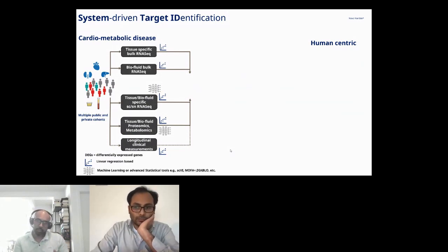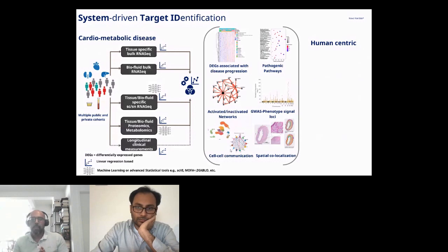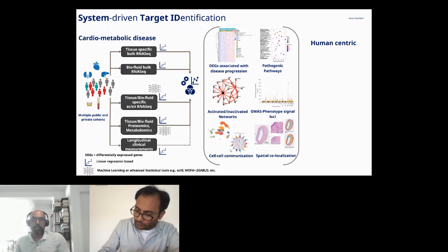Integrative fashion can be paired, and that can be non-paired, to elucidate different forms of evidence that can give us an overall evidence package in a human-centric manner. This helps us understand how genes are associated with disease progression, what the underlying pathways are, if there are very specific molecular hubs, and if around those hubs and genes we have any SNPs that are associated with our trait of interest, and what the different cell type associations are that we can find for a particular gene or protein, and how well they are localized in the tissue.